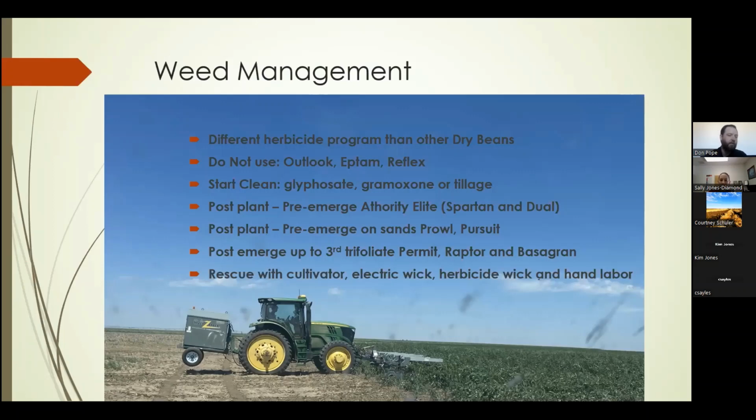We've gotten along very well, especially on the dryland acre, if we can start clean using glyphosate or Gramoxone or tillage to start clean, and then just using a pre-emerge. We put it on right after planting, Authority Elite, which is the same thing as Spartan and Dual combined. Some folks still have some Spartan sitting around their chemical sheds, and that works very well.